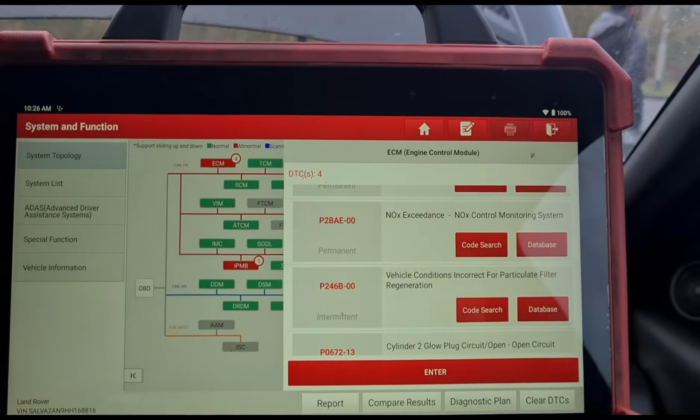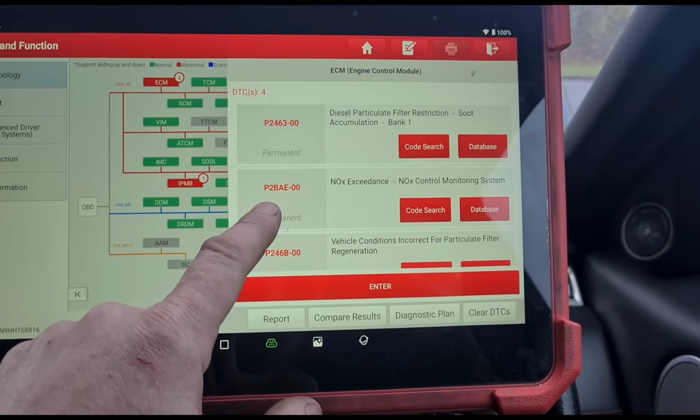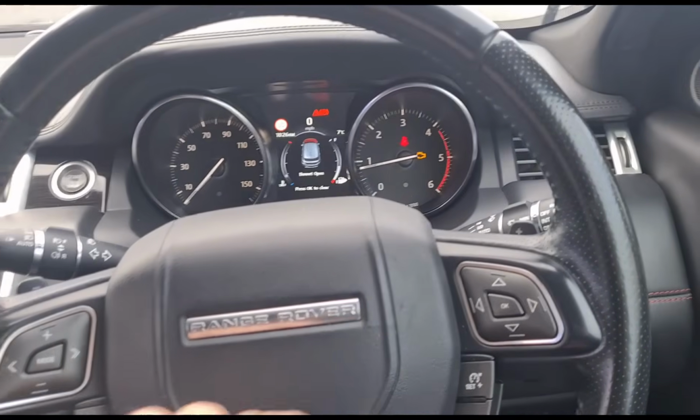So now that we've got this in, we can clean the DPF and reset everything, and he can be on his way. Next thing we're doing, the customer's going to go grab some AdBlue while I'm going through the rest of the system. We're going to top up the AdBlue. He's also got a message on here saying that the AdBlue is low.